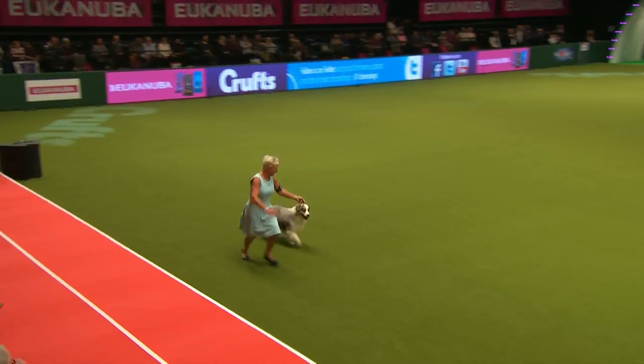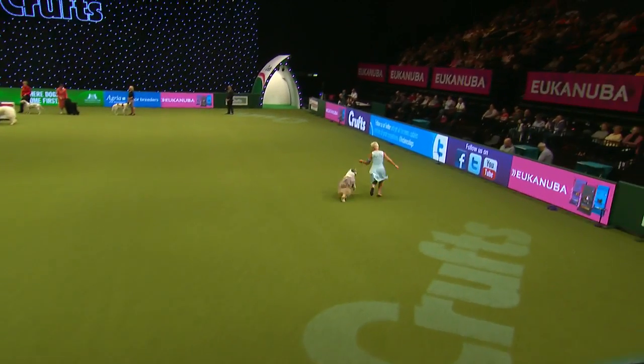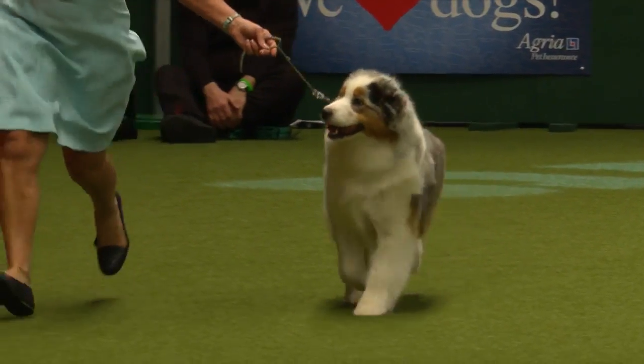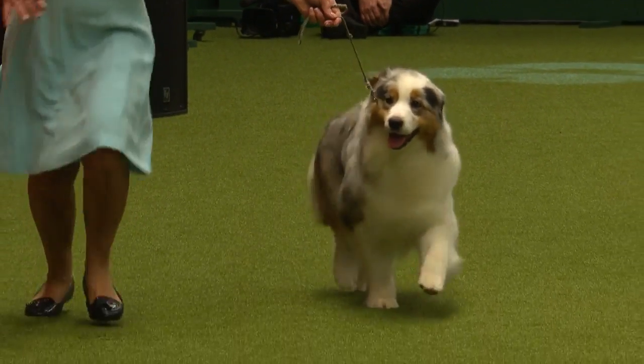I can remember my former colleague Mike Stockman fooling me with one of these in a ring once. He said, "What's that?" And all I could see was the head, and I said, "It's a border collie." Fooled you. I'd never seen one before, so there you go. Easily fooled, but lovely dog.